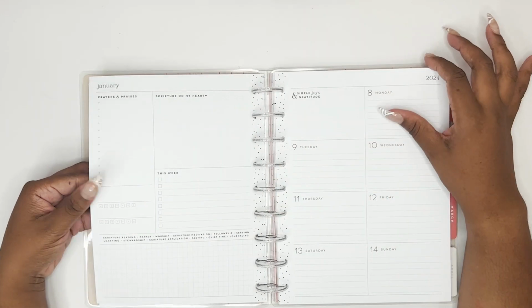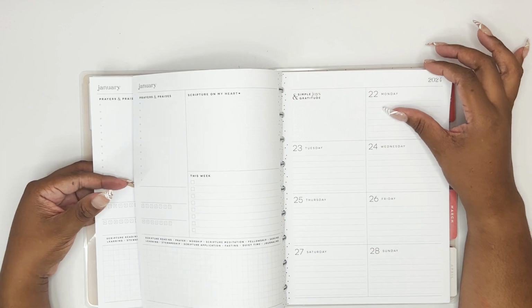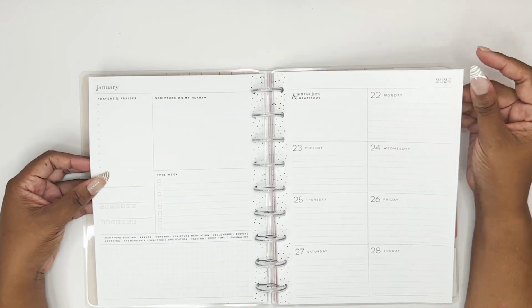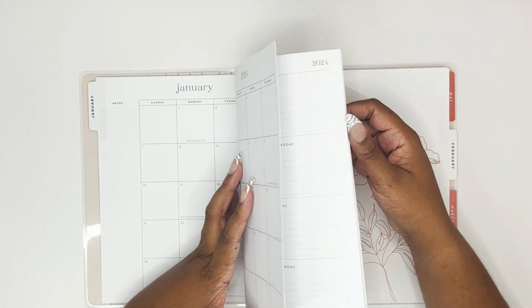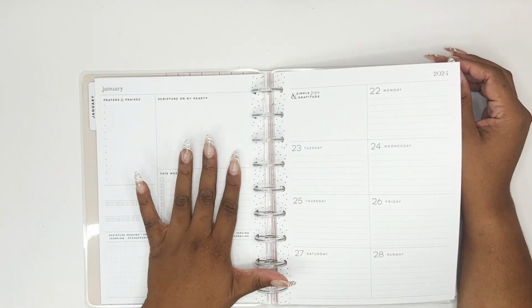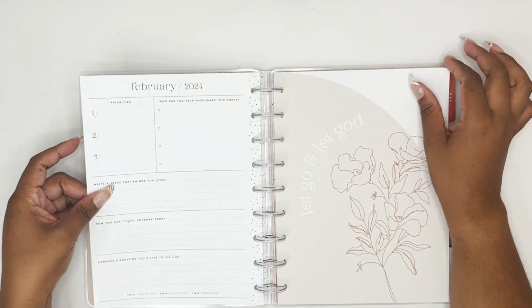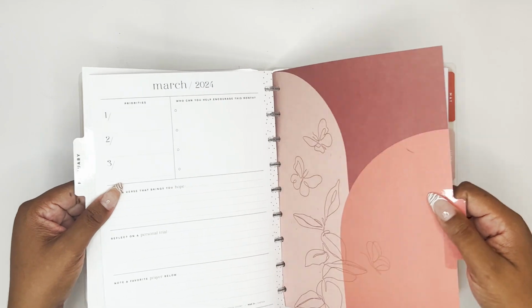But I love that this makes it functional, because Faith, part of that is functional, right? Part of it is building daily habits and daily disciplines of reading the word, praying, all the things. And I feel like this kind of taps into that. So this is interesting to see this in person. Okay, February, Let Go and Let God.